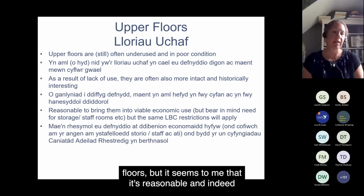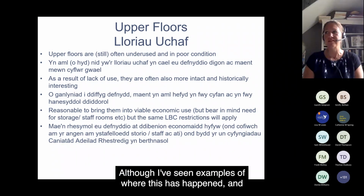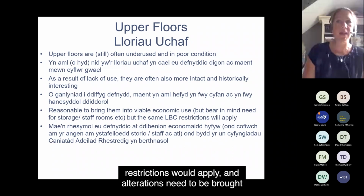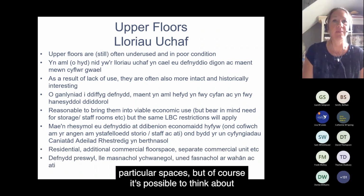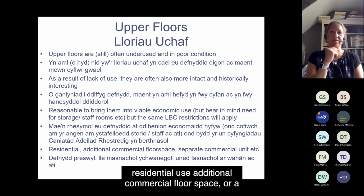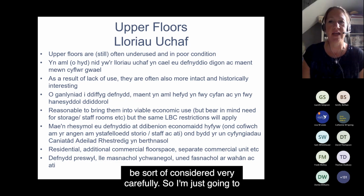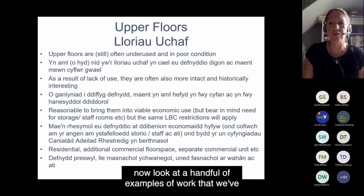But it seems to me that it's reasonable and indeed important to bring them back into viable economic use, although I've seen examples where this has happened and then the shop unit has struggled for storage and staff rooms. But you have to bear in mind that the same listed building consent restrictions would apply, and alterations need to be brought forward in the context of what's significant about these particular spaces. But of course, it's possible to think about residential use, additional commercial floor space, or a separate commercial unit in some cases. But bearing in mind, if you need a separate entrance, that needs to be considered very carefully.